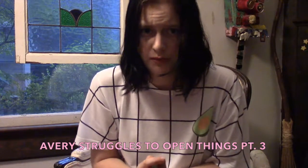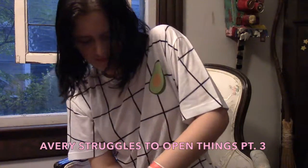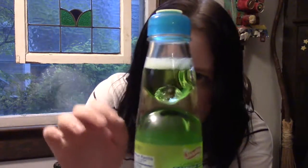I'm not strong, I'm really weak. I did it! Ta-da! See, now it's all carbonated. The little ball fell down. That's interesting. Tastes like melon. I'd buy it for the color, not really the taste. It tastes fine. It tastes like a sweet carbonated soda with that melony flavor. I prefer the pink one or the original. I'm gonna say 6 out of 10.